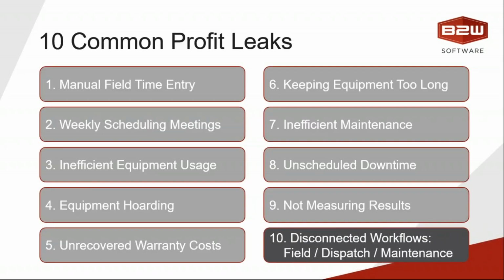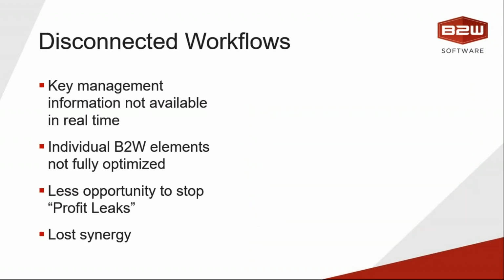The last one is disconnected workflows. This is pulling all the previous 9 together. When you have disconnected workflows, sometimes key management won't have all the information they need available in real time. And what I mean by disconnected workflows, I'm really talking about maintenance, scheduling, and track field reporting. They need to be working together.